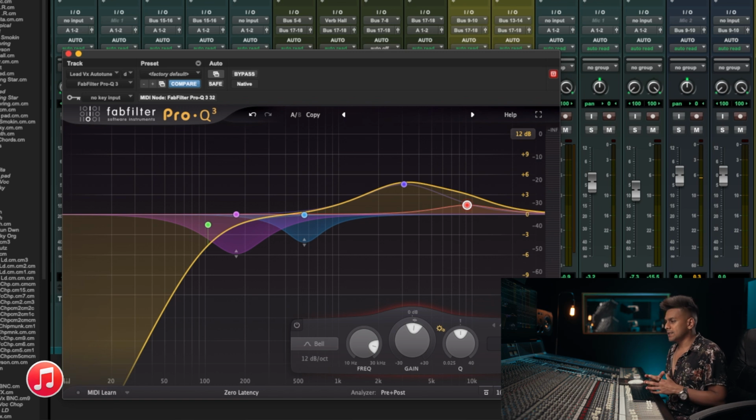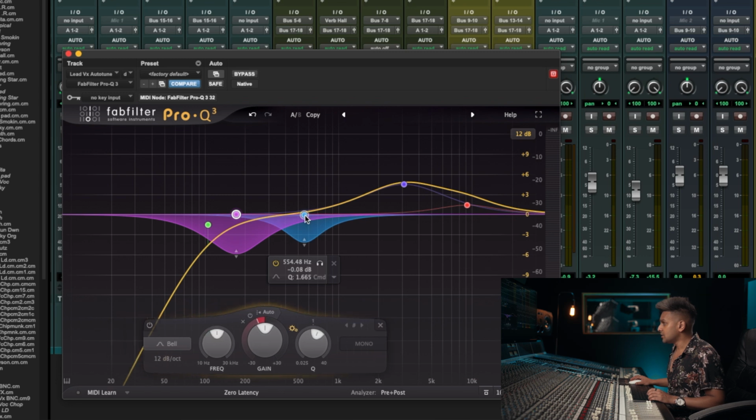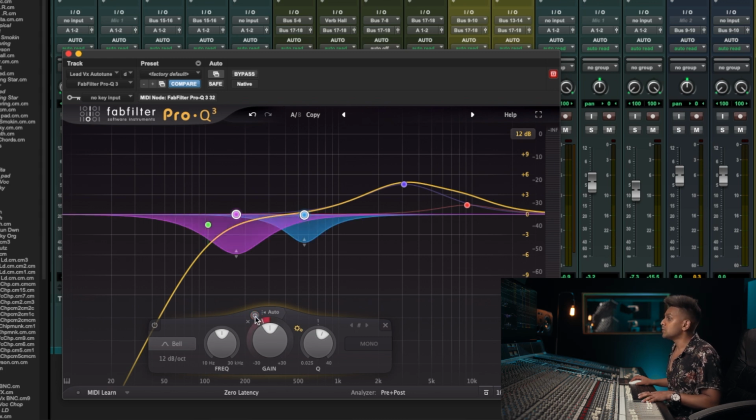So it kind of already sounds like there's a blanket over the microphone. And that's why I've boosted a fair bit in there. But also, this is actually helping a whole lot more. So what I'm going to do now is select these two bands, turn them off, and toggle them on and off while I'm playing the vocal back, and you're going to have a listen. So this is with it on.